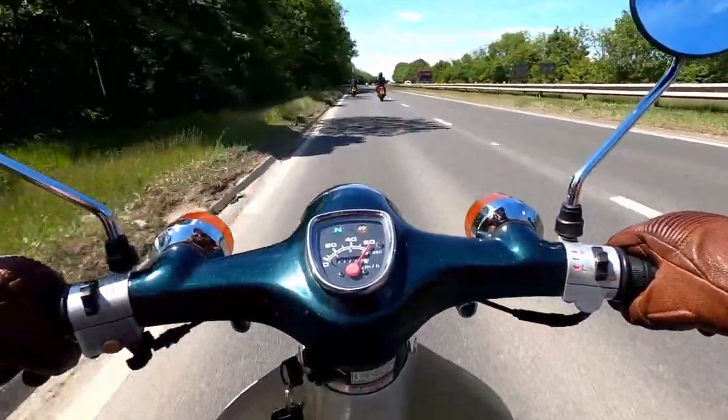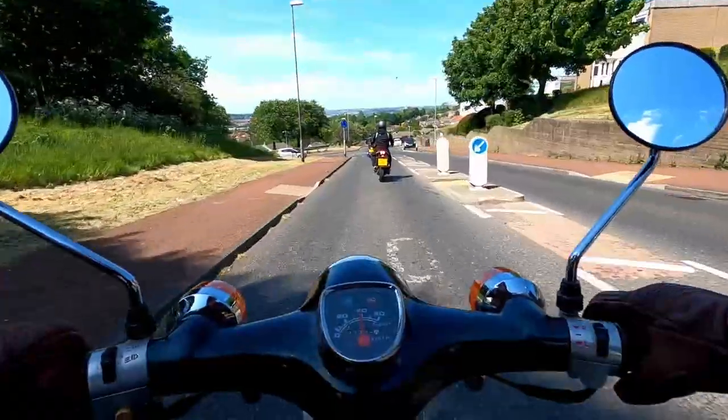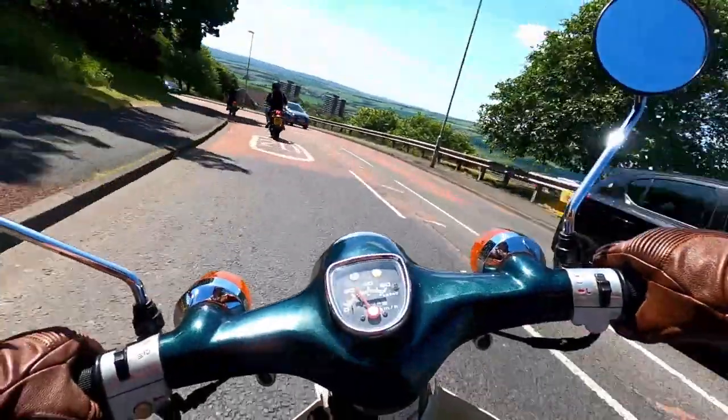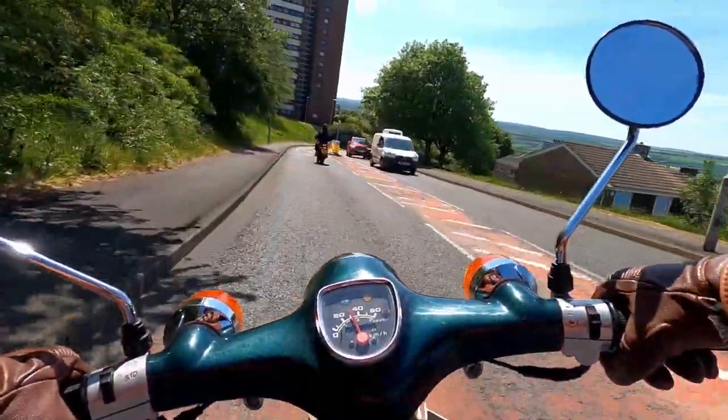We did have a bit of dual carriageway driving, and for a Honda 50, only being able to go about 43 miles per hour, it was a bit of a slog. You can hear it roaring away. And yeah, bit slow.